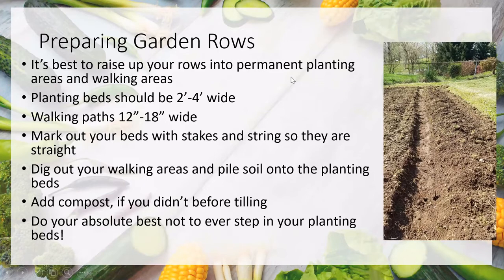But basically, you want your planting beds to be anywhere from 2 to 4 feet wide. And you want your walking areas to be anywhere from 1 to 2 feet wide. It just depends on what you're comfortable with. If you feel like you need to be able to sit or kneel in your garden, then you probably want to go with about 2 feet in your pathways. And if you are young and dexterous, then you can go with a narrower pathway and fit in more planting beds in your garden. It's really up to you.